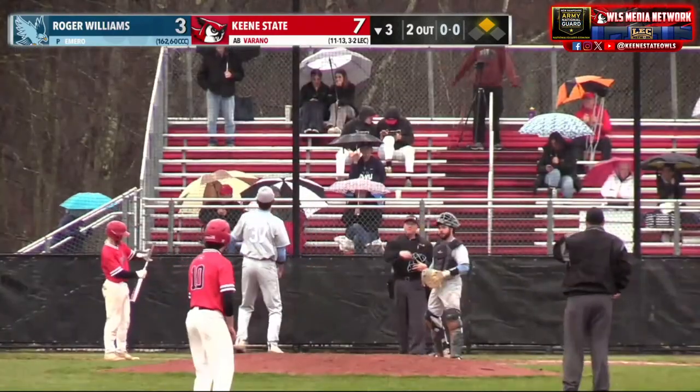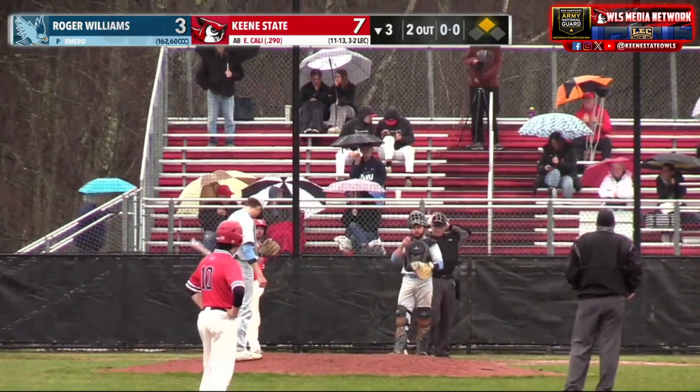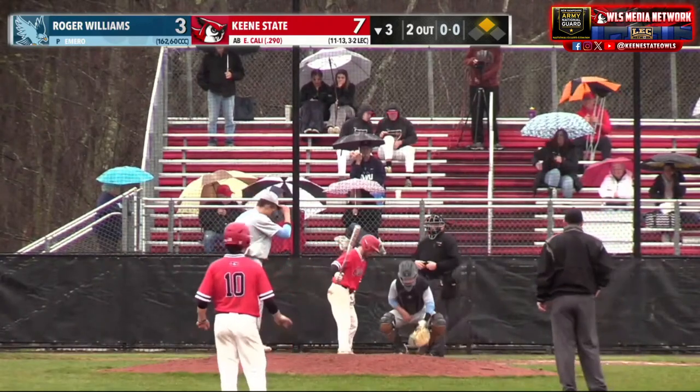I mean, starting to rain a bit harder. That ball could be wet. Glove could be wet. Yeah. Rain in his eye. Not the best weather right now. But definitely a great hit from Verano.